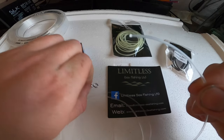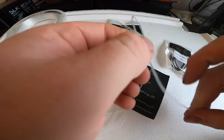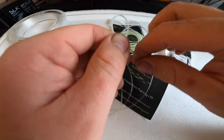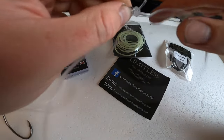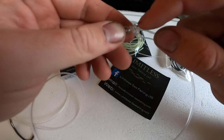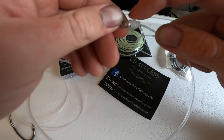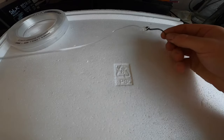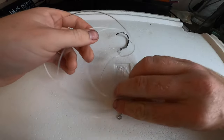Other end, just tie on your swivel. Again, just using a three turn grinner. There you go. Just make sure it all tightens up here. Sometimes the big thick line doesn't always tighten and it loops over the swivel, which is obviously no good. And then that is your trace done. It's so simple. That's literally just a hook and a swivel.